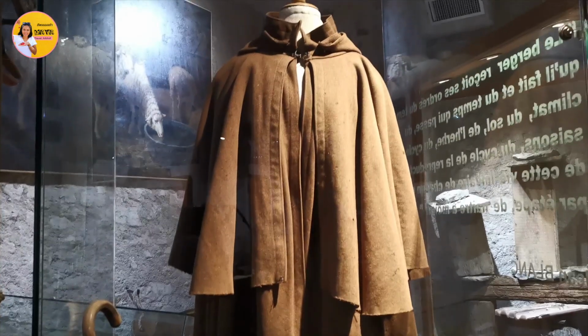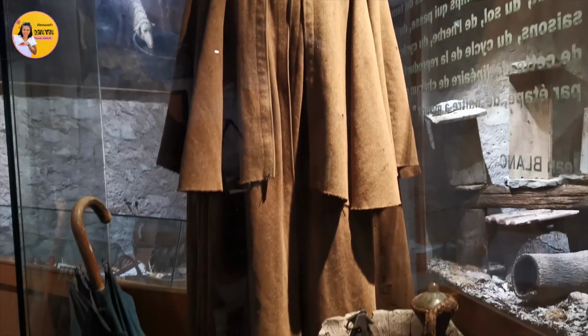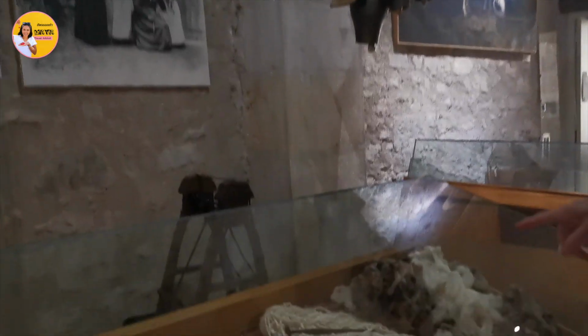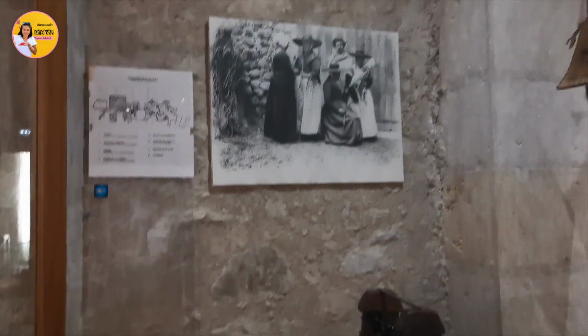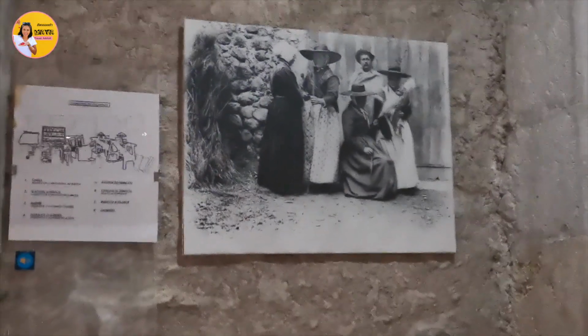The shepherd had a coat like that. And then of course they made thread, and the thread would be used to spin. And you see the costumes of the old ladies. They are made in cotton.